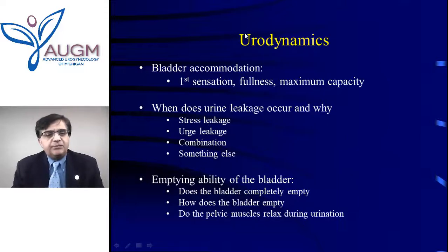So the urodynamics has a few parts. First is the filling phase when we are putting the water in. Then we assess what is the first sensation, what is the fullness amount, and what is the maximum that the patient can hold, and compare it to the normal amounts. Then we look at when the urine leakage occurs and why. Is it because of coughing? Is it because of this urgency problem? A combination of the two, or what else is going on?